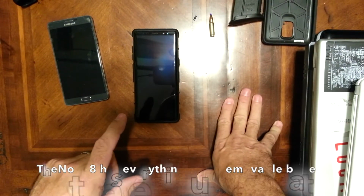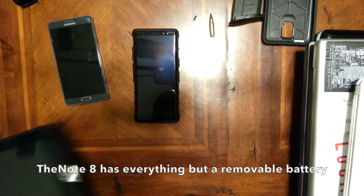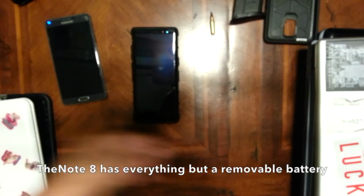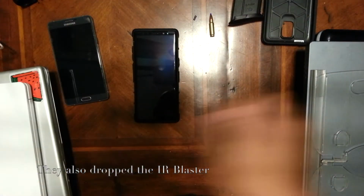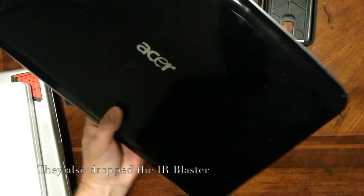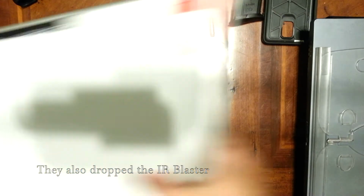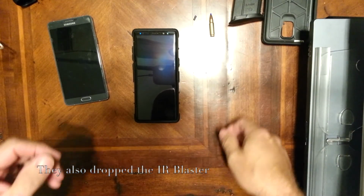So, here's the Note 8. Now, just so you know, the Note 8 has 6 gigs of RAM, which is more than this. This was 2 gigs, 1 gig out of the showroom. This is 4 gigs. Pinebook is 1 gig, I think, maybe 2. This puppy's 4 gigs. So, more RAM than just about everything kicking around here at the Hughes Compound Southern Command.